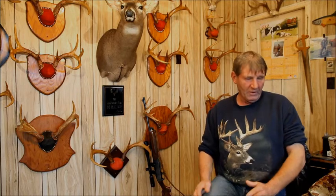Get out to your local rifle club, join it. Nothing any better than supporting a local rifle club. And practice, practice, practice makes perfect. Know where that rifle is shooting and be absolutely sure in your mind when you get a shot at a nice buck that you're going to put that bullet where it's supposed to be and make a good clean kill. And that's what it's all about. But you got to know your rifle.